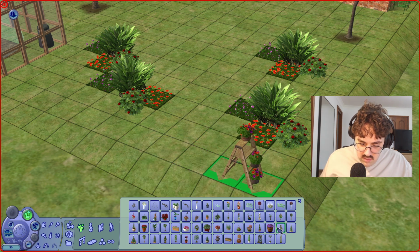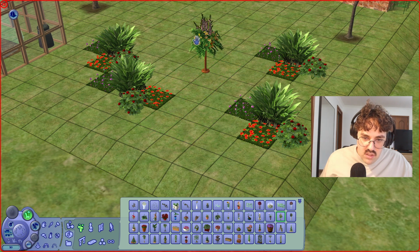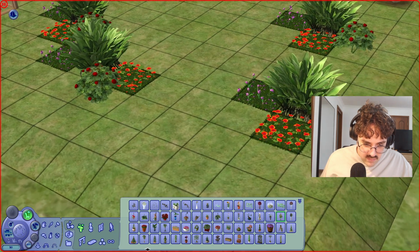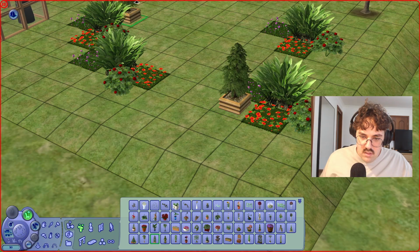Probably not that one. I can't remember which one it was. I remember seeing it and being like, oh, that's stunning. That one's actually kind of cool. This tree is kind of cool. Oh, it's a flower arrangement. It's not actually a tree. Okay, fair enough. Oh, was it this one? I don't know. That is a cool tree though.